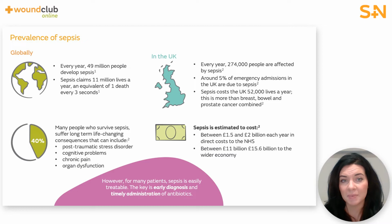More people die of sepsis in the UK than die of breast, bowel and prostate cancer combined. These figures are also highly likely to even be underestimates, since a proportion of the more than 1.7 million patients suffering from a severe infection in England every year are actually likely to have uncoded sepsis.